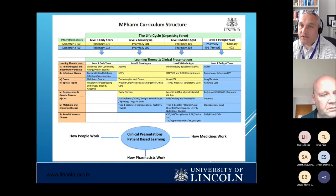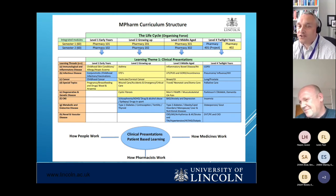And what differs between Lincoln and some of the other pharmacy schools in the UK is that each of the year levels of our degree also has a focus on a specific part of the life cycle of the patient. So in year one, we focus a lot on the early years, so infancy, childhood, etc. In year two, we focus on the older child to early adult, the growing up phase. Year three, we focus on patients like myself, middle-aged patients. And in year four, we focus on the twilight years, the elderly patient and some of the end-of-life issues and so on. And throughout our curriculum, we've got various threads threaded through.